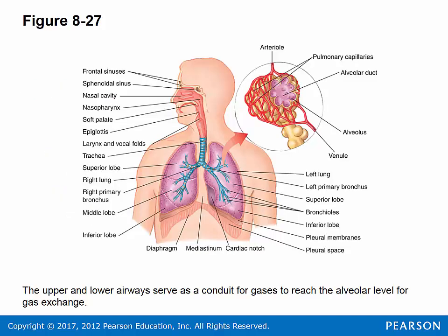All right, there's your upper and your lower airway. What is our cutoff for the upper and lower airway? What's the differentiation? Where does it stop and change over?